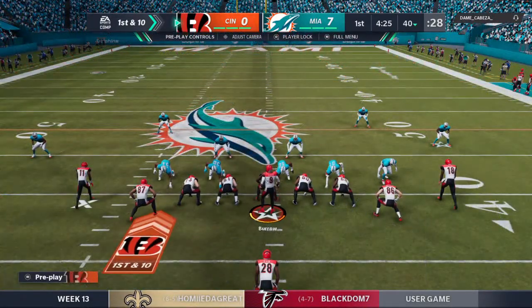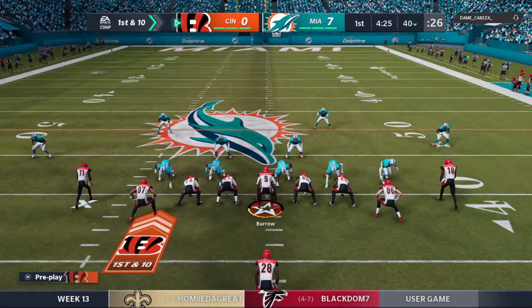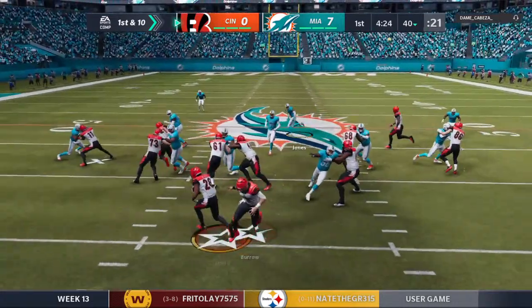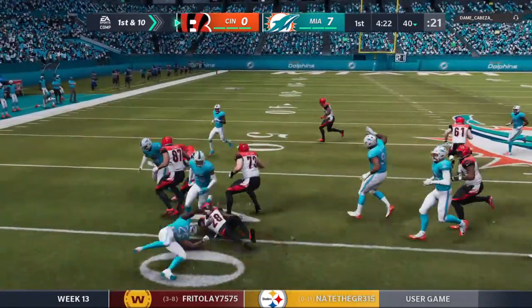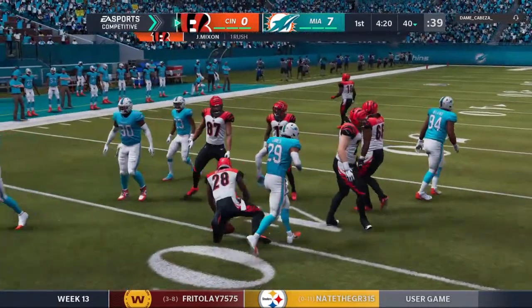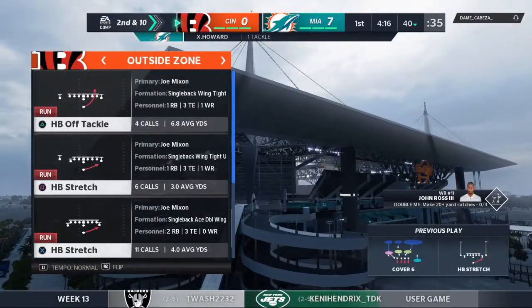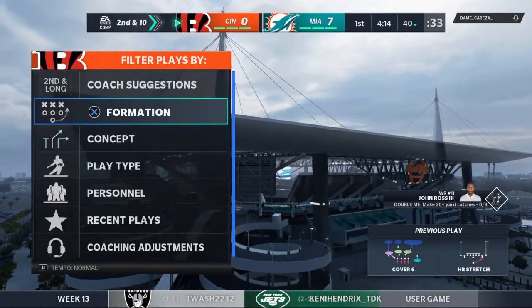Burrow going to lead up the Bengals here, 1st and 10 at the 40. Burrow going to give this to Mixon, and just no chance of turning the corner. He can only get back to the line of scrimmage. 2nd and 10 coming up. No gain on the out on the edge.